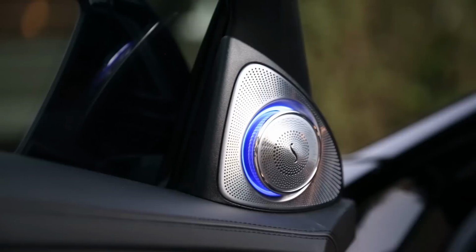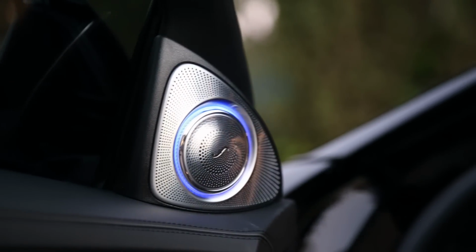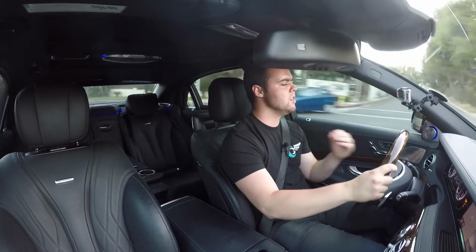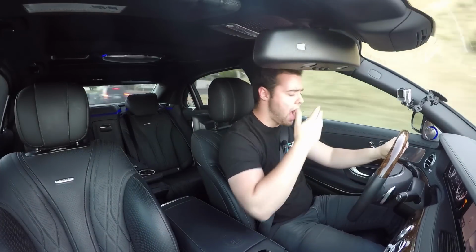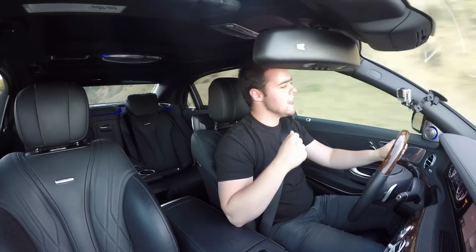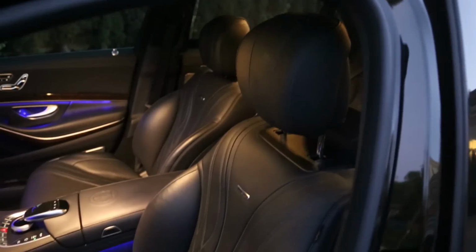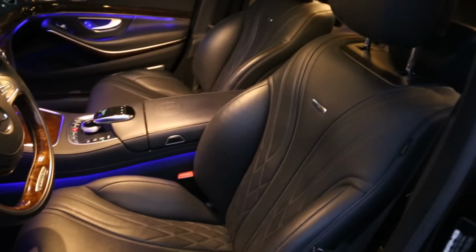Of course, we've got the beautiful rotating tweeters on the standard Burmester high-end sound system. If you haven't heard one of these in person, I can't explain how beautiful and how clear this sound system sounds. It is absolutely the best on the market, and in this car, it's standard. On the lower-end S-Class models, it'll cost you nearly $7,000. We've got quilted leather, the most comfortable seats in the world. There's even leather on the headliner, none of that crappy material that you're used to on normal cars.